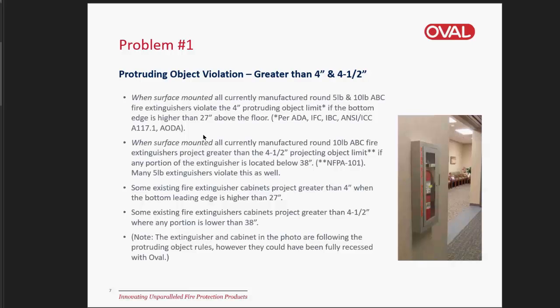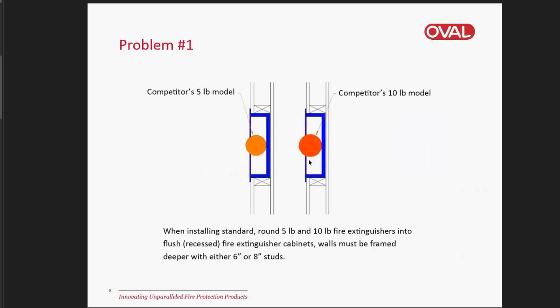So with Oval, we allow you to surface mount an extinguisher without it protruding more than 4 inches, because we're the only extinguishers that protrude less than 4 inches. This diagram shows that with a round 5-pound extinguisher or a round 10-pound extinguisher, you're not able to fit a fully recessed cabinet into a standard wall. And a standard wall is constructed with a 3 5/8 inch metal stud. So presently it's not possible with a round ordinary extinguisher.